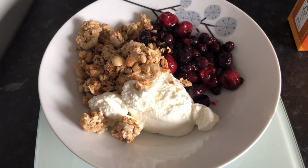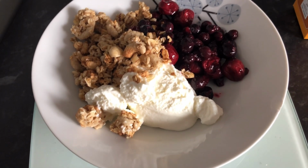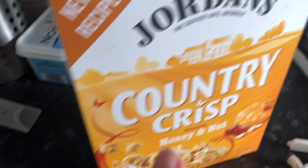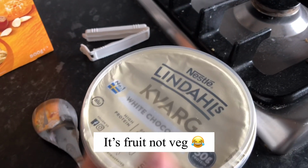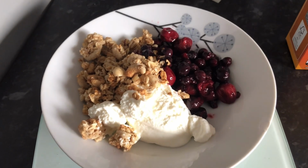Here's my breakfast today, and I think it's 256 calories. I've got 35 grams of Jordan's Country Crisp. I've got 100 grams of frozen veg that I've defrosted, and 100 grams of the white chocolate Lindell's Kvarg. So I'm going to go and eat this, and I shall catch you later.